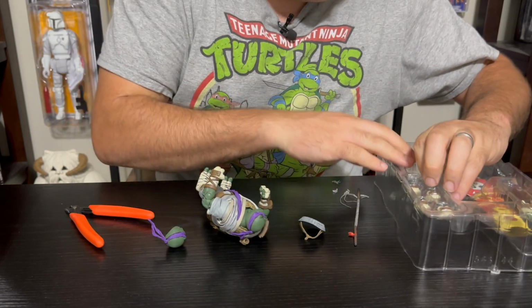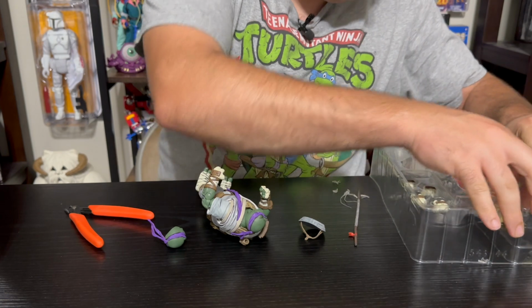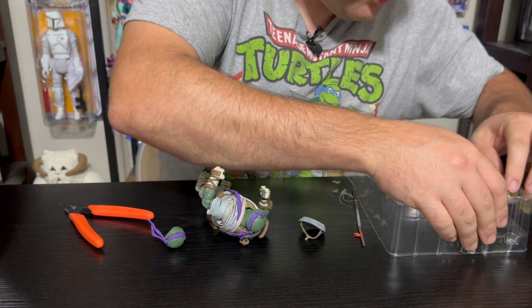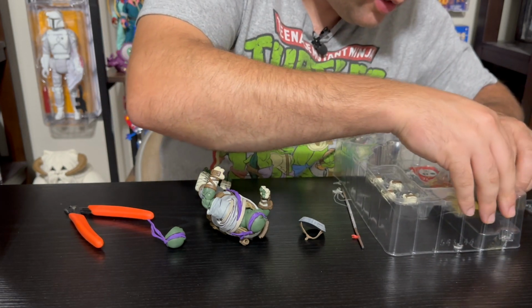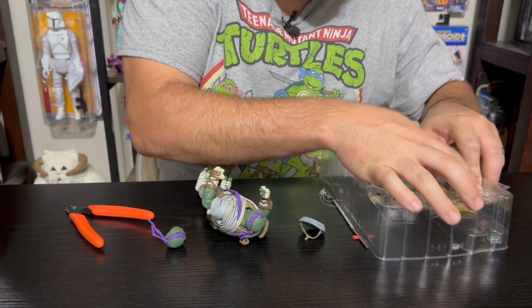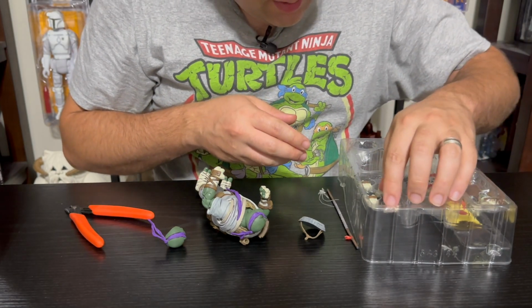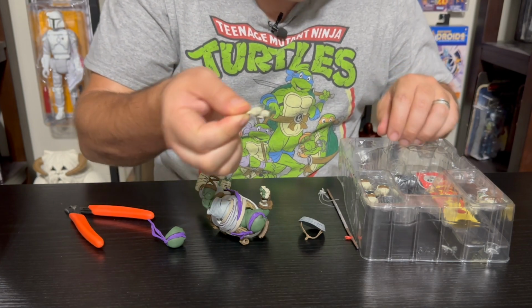I want to switch the hands here. So currently he has fists on him, and I think what we want to do is switch to some weapon holding hands instead. So we're going to drop these back in. And I love keeping the box on this because it holds everything really succinctly. It's easier than trying to put it in a bag or something like that. So these are more like tiger palm hands, or a little bit open.